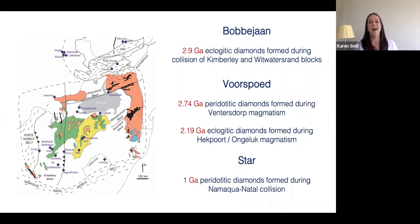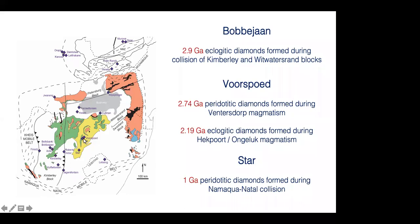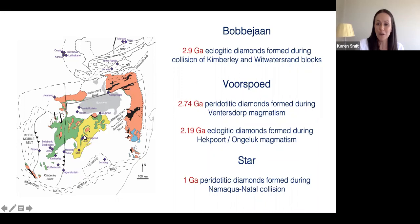Okay, so here's just the summary then. We had Bourboulon diamonds forming at 2.9. These are eclogitic diamonds that formed during collision of the Kimberley and the Wits blocks to form the proto-Kaapvaal craton. Then we had diamond formation at Finsch, which occurred at around 2.74 in the peridotitic diamonds due to magmatism from the Ventersdorp. At the same locality, also at Finsch, there are 2.2 GA eclogitic diamonds that formed due to magmatism from the Hekpoort and potentially also Ongeluk. But between 2.4 and 2.2, there was large-scale magmatism in the Transvaal Basin, and the 2.2 diamonds likely formed in association with that.